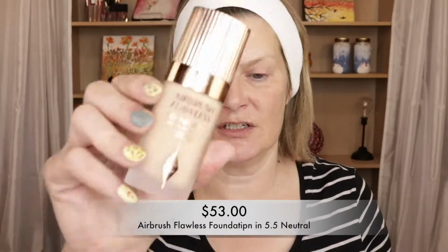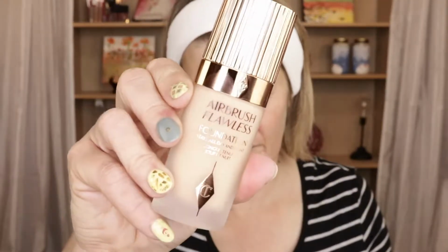So for my first Charlotte Tilbury, I don't know why I keep wanting to say Tilbury, product, I bought the Airbrush Flawless Foundation. So that is this one here. I don't normally buy anything from Charlotte Tilbury because the price range for some of her makeup is extremely high. I can't afford to buy that type of makeup at that price. I'm a ColourPop type of buyer. I do have some Jeffree Star and I do have some Anastasia Beverly Hills, but I find Charlotte Tilbury to be super expensive when it comes to makeup.